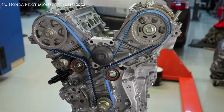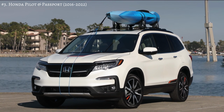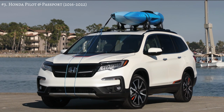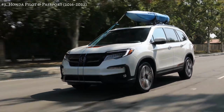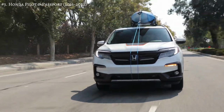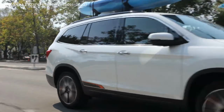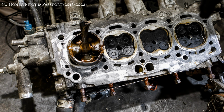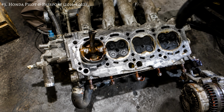A timing belt is made of a reinforced rubber compound that degrades over time. Honda mandates that this belt be replaced every 100,000 miles or every 7 years. Because this engine is an interference design, if that timing belt snaps while you are driving, the pistons will slam into the valves, completely destroying the engine instantly.